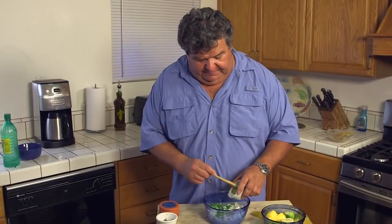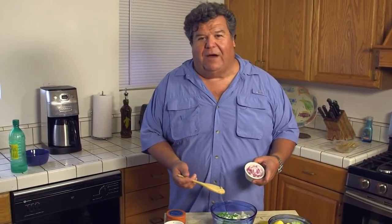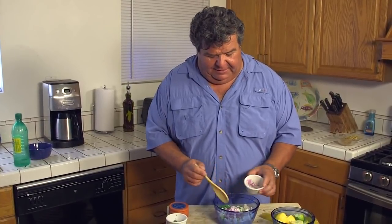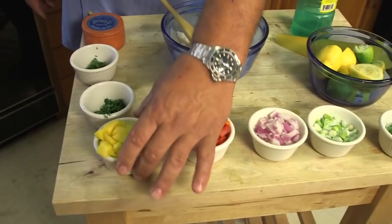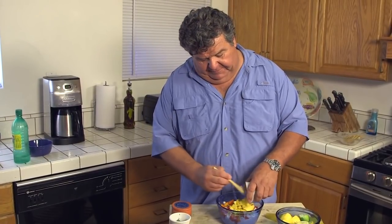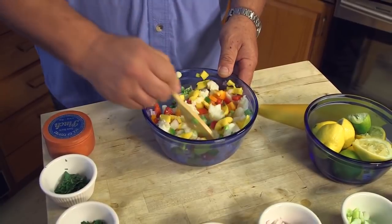Green onions. Adds a little flavor to it. Red onions, you can use regular white onions if you want, but why would you? Red onions have so much more flavor, so I really like the red onions. Red bell peppers, when I read about this recipe, we talked about using green bell peppers. I really like the color to be added to the dish. And now we got the mangoes. Put all this in here. Mix that all up. And this is just a really colorful dish.